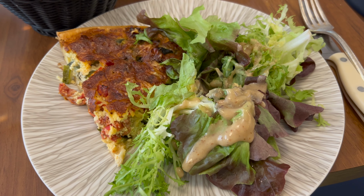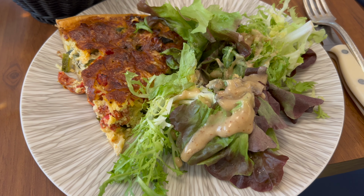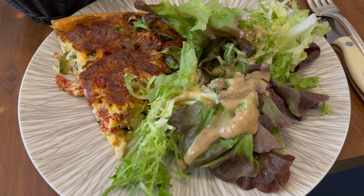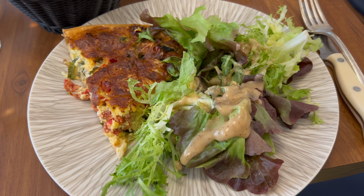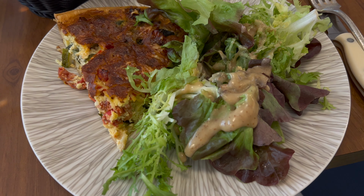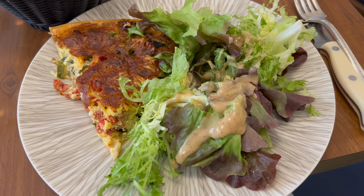And then for my main course, I got the special of the day, which was the quiche. It had a lot of different vegetables. It had a nice crust on top and bottom. It could get a little watery with the overload of the tomatoes, but otherwise it was pretty good. I did like the side of salad. It brought a lot of freshness instead of heaviness from the cheese and the egg of the quiche. So it was pretty well balanced.